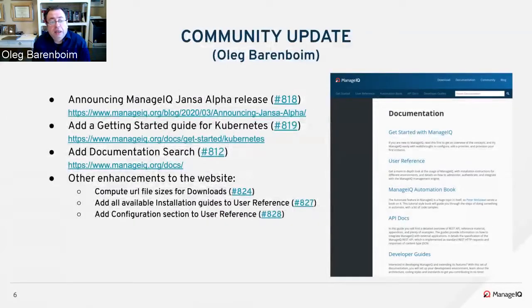On the community side, we announced the release of Yansa Alpha. You can go to that link there and read all about it. One of the main things around the Yansa release is containerization support. Therefore, we added a getting started guide for Kubernetes. In addition to that, we also added a documentation search to the website, and some other enhancements to the website, as we now compute the download sizes. Before they were hard-coded and often wrong.